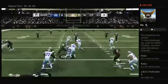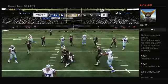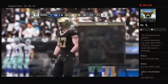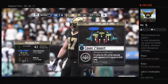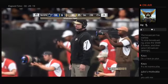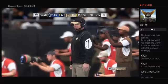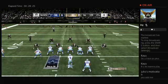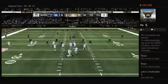10th carry now for Elliott. He'll get 3, but it leaves him with a big hole here on 3rd and very long. Well, that call makes sense because they've been throwing it well on this drive, and once again, they show passing formation, showing the shotgun. Then they ran out of it. That's a nice play by them defensively, though, to hold it to a short game.